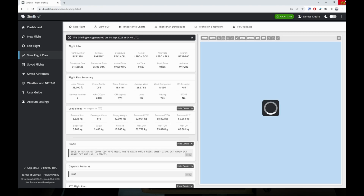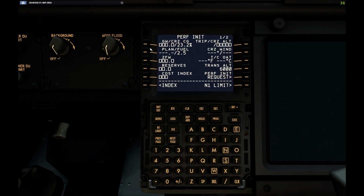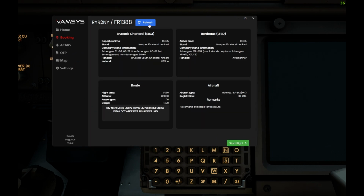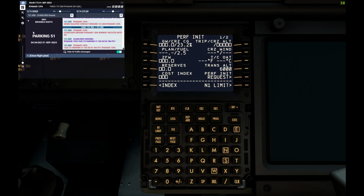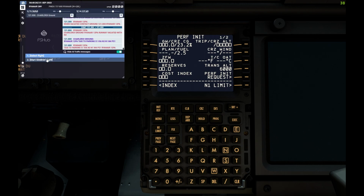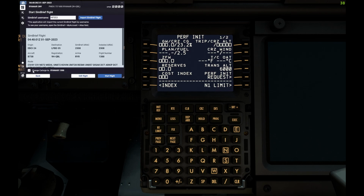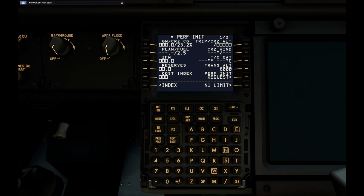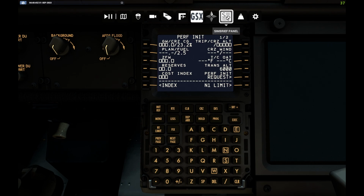Do you want to deboard crew? Okay, let's start setting up. Okay, I'm out for the walk around.